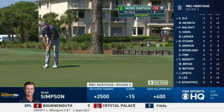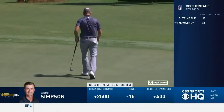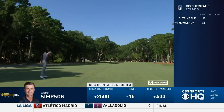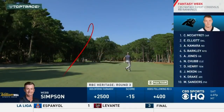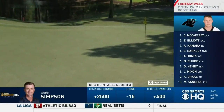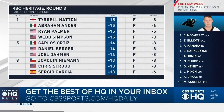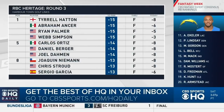Now Webb Simpson, the solo leader entering the day, 12 under. Webb Simpson also the pick to win the tournament by Rick Gaiman, Sportsline data scientist. He looks smart. Webb Simpson looks smart. From inside 12 feet, rolls that in. Gets to 14 under. Then on 15, from 270, goes over the trees. Didn't look good there, though. He gets on in 2 and 2-putts for his birdie. So it's okay. You make a mistake, and you're fine. No mistakes, Webb Simpson, clean. Moves to 15 under in a 4-way tie for first.